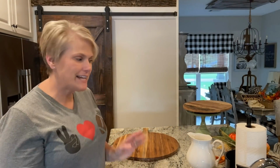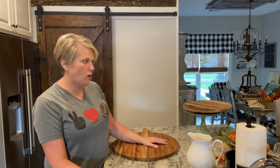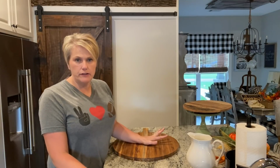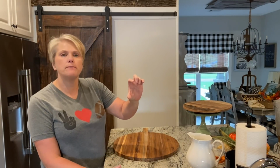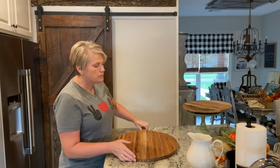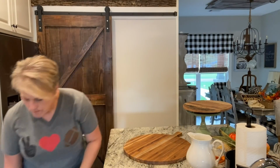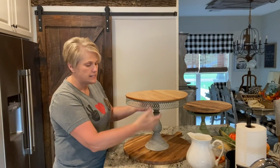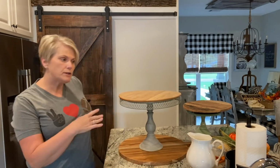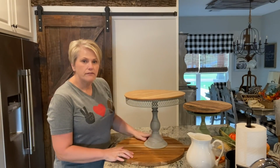Okay, so I had an idea of doing a tiered tray on this side of my bar, and I wanted something kind of big. And all of my tiered trays, they have a lip on the side, and I didn't want that. So I came up with this. I'm going to lay a cutting board first. Then I have this tall cake stand, and I'm going to turn it this way. I will adjust it once I get it made, but I want y'all to see. So this is a cake stand.